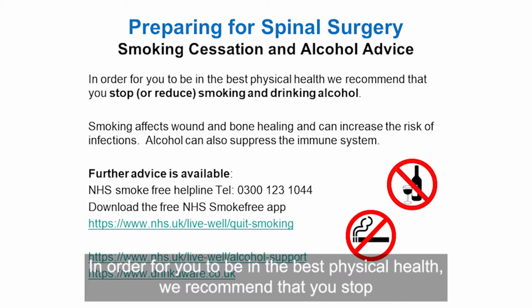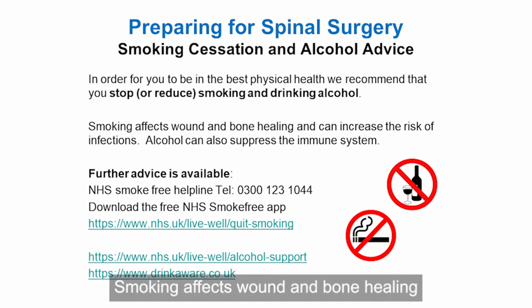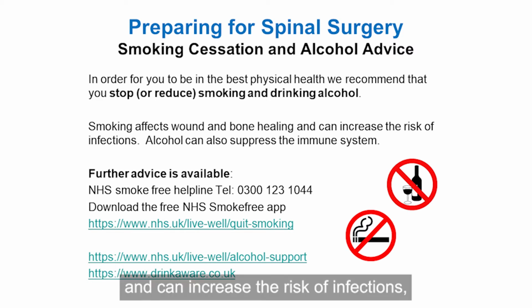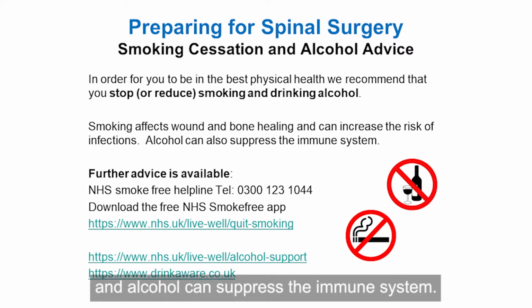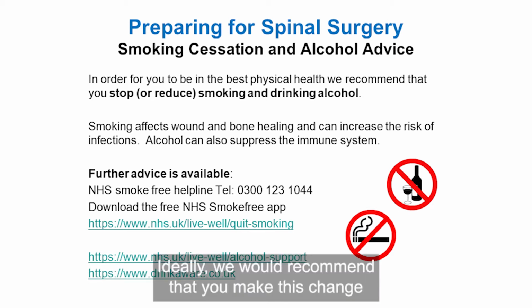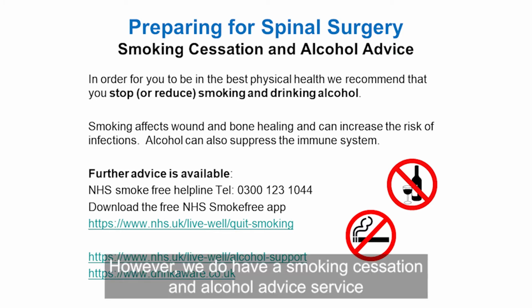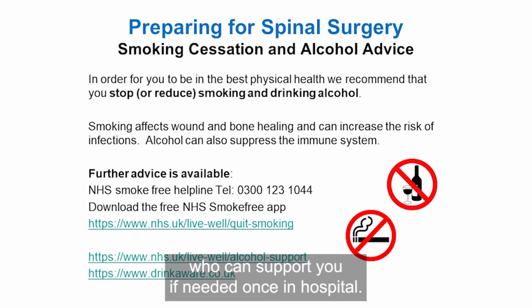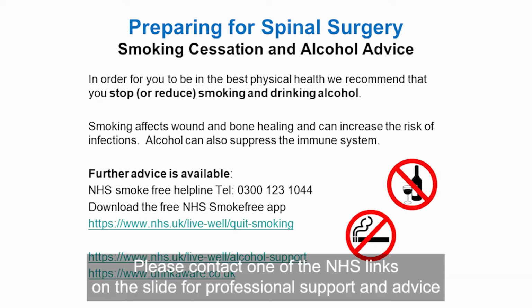In order for you to be in the best physical health, we recommend that you stop or reduce your smoking and drinking alcohol. Smoking affects wound and bone healing and can increase the risk of infections, and alcohol can suppress the immune system. Ideally, we would recommend that you make this change before you come in for your operation. However, we do have a smoking cessation and alcohol advice service who can support you if needed once in hospital. Please contact one of the NHS links on the slide for professional support and advice.